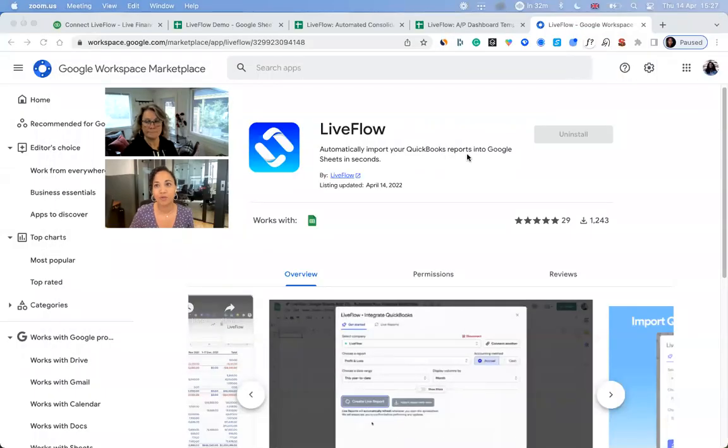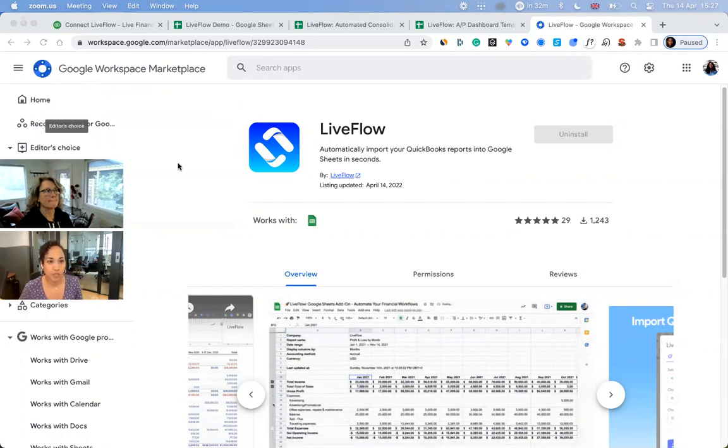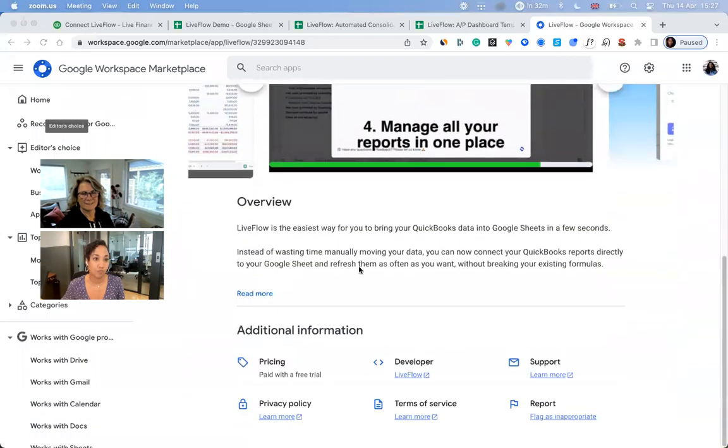Yeah. Cool. So basically what we see right now is Google Workspace Marketplace. That's where our app lives, and where, by the way, you can find all sorts of apps for productivity. So you just go to workspace.google.com/marketplace, and then you can find something that makes sense to you.